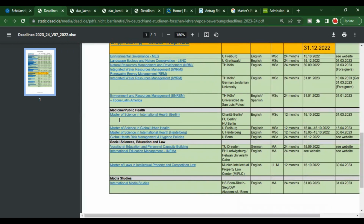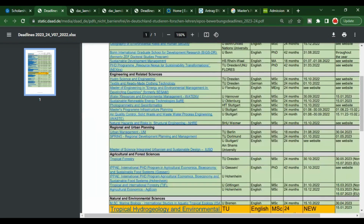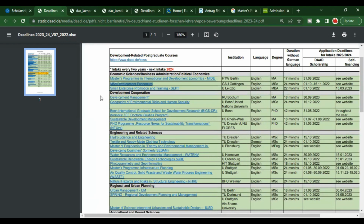Media studies, you have medicine, public health, agriculture, engineering, of course, and development corporation. So you still have time, especially for the first one, I believe so. We have probably 10 days more. So you have to go and see the website, contact them, and send them all the documents.